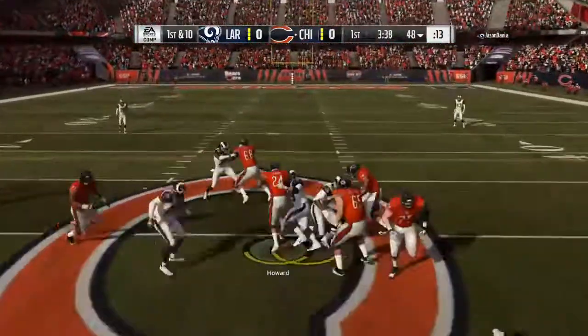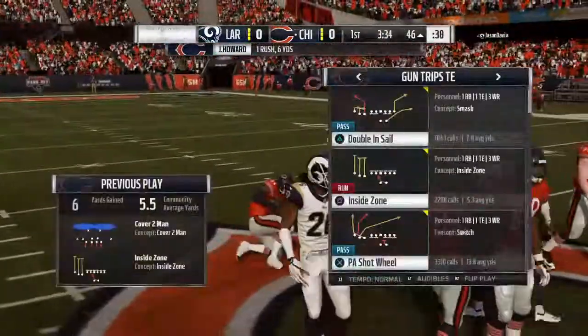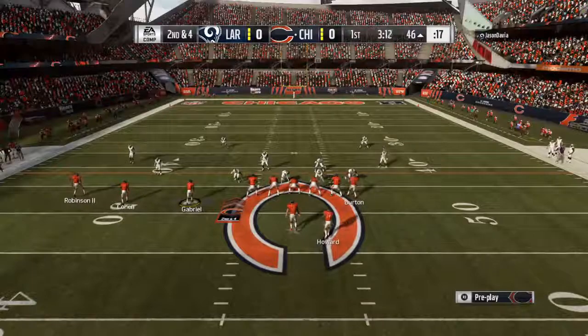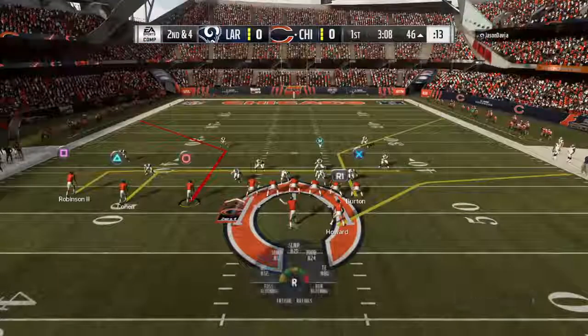A first carry now for Jordan Howard. And he's going to take this one across midfield and into Ram territory. He'll get a nice chunk there on the 1st down run, and it's 2nd and 4. A quick burst there, and he nicely bit off a pretty decent gain.